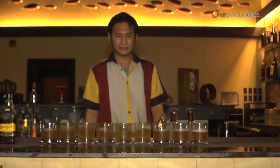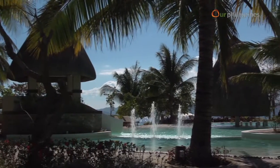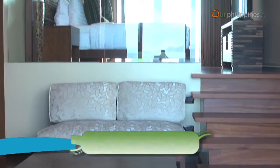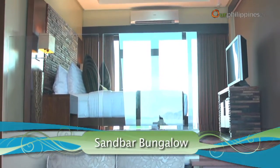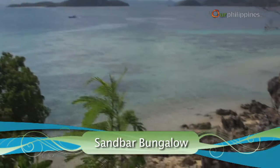We have a restaurant, a lobby, souvenir shop, library, a beach bar, a swimming pool, dive center, and a spa. We have 6 types of bungalows. We have a sandbar bungalow. It's just one unit right beside the sandbar at the northern tip of the island.